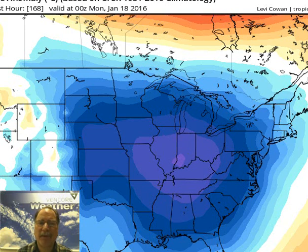So for many folks, later tomorrow, early tomorrow night, the first snowflakes of the season along the I-95 corridor. An outside chance of some small accumulations with a heavier burst of snow, especially as you move north and east along I-95. A better chance in Philly than D.C., and an even better chance in New York City than in Philly. Again, later tomorrow into early tomorrow night.